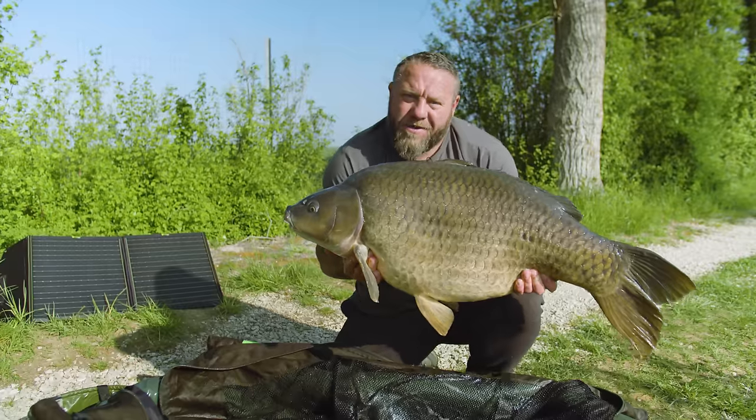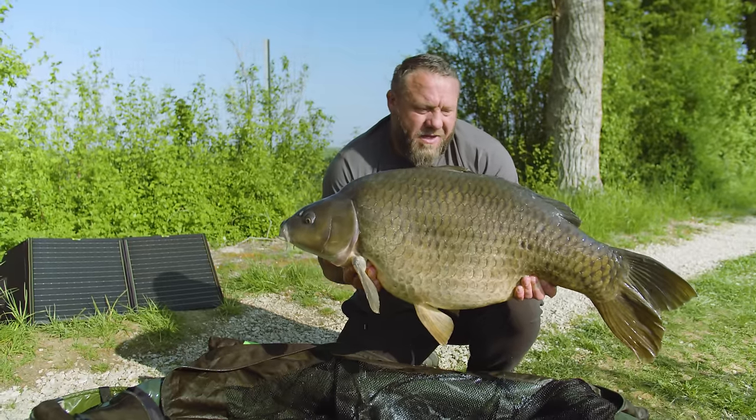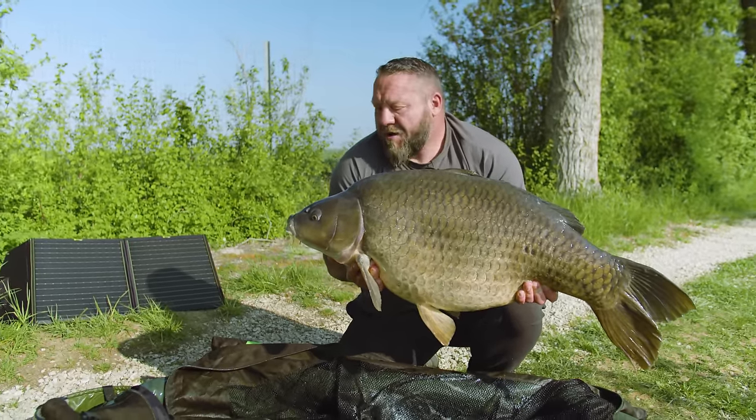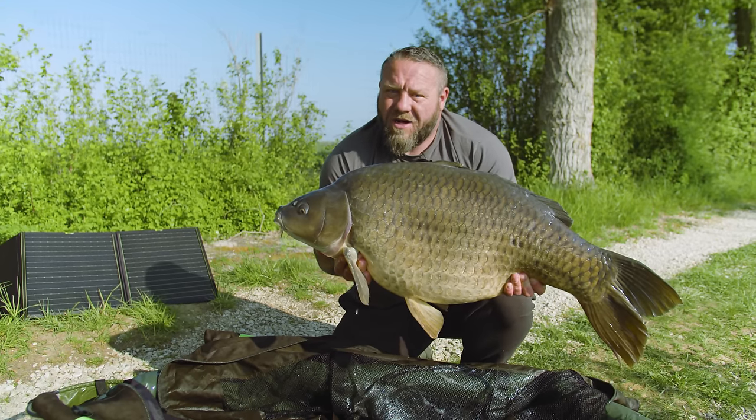I was putting a bit of bait out with a spomb. Only 15, 20 spombs, but they just weren't on the bait. They're just not feeding on that spot. So I brought the rods in slightly closer.